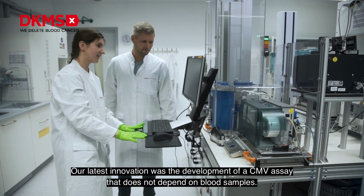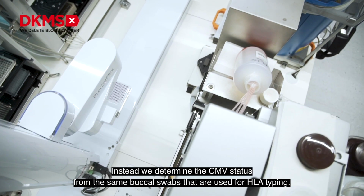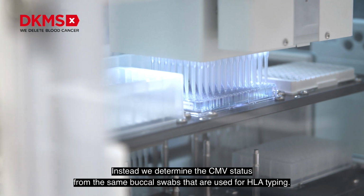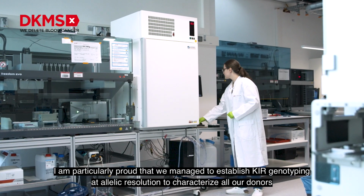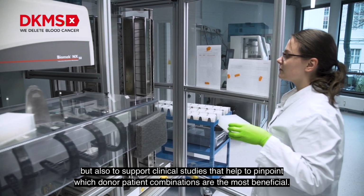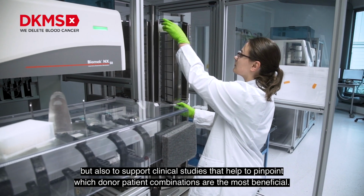Our latest innovation was the development of a CMV assay that does not depend on blood samples. Instead, we determine the CMV status from the same buccal swabs that are used for HLA typing. I'm particularly proud that we managed to establish KIR genotyping at allelic resolution to characterize all our donors, but also to support clinical studies that help to pinpoint which donor-patient combinations are the most beneficial.